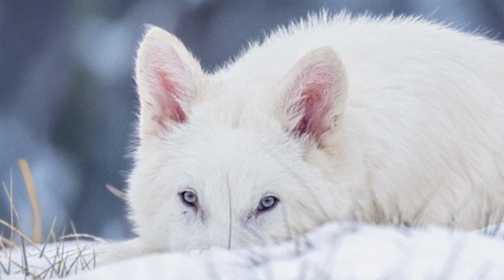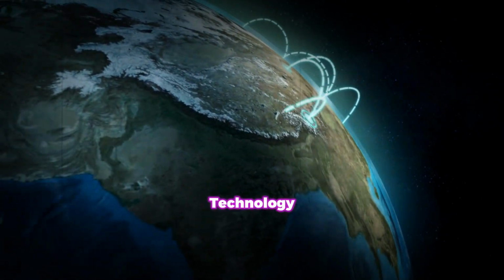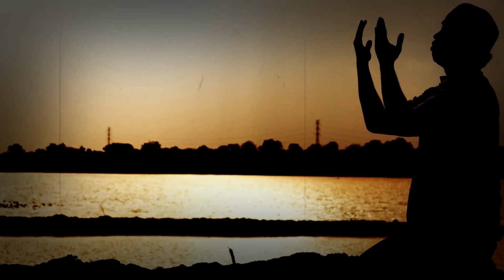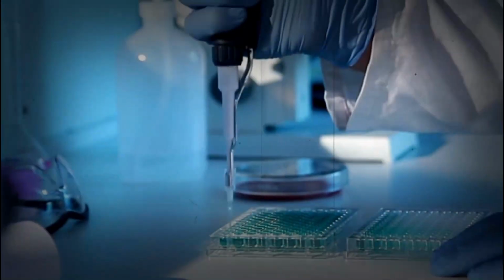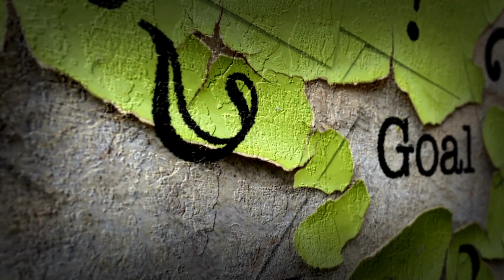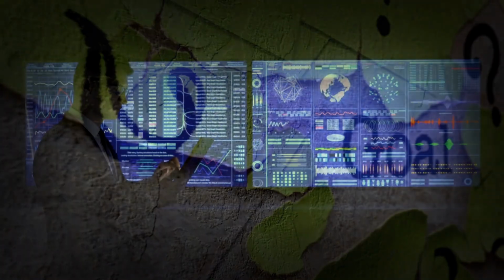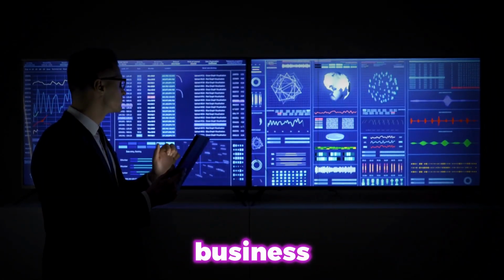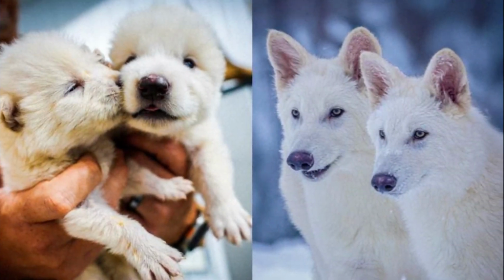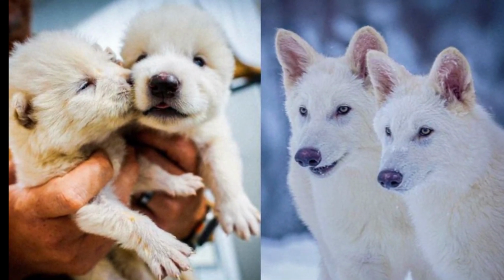It sounds bold, but it also sounds familiar. Humans trying to fix nature with technology. Supporters call it rewilding. Skeptics call it playing God. Some worry about turning animals into lab experiments, not to live free, but to serve human goals. And what happens if it becomes a business? Will companies start making custom animals? Will we choose what comes back and what stays gone?